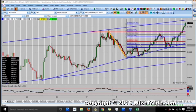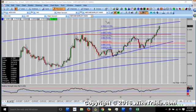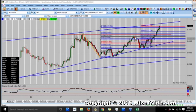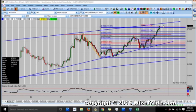We just hit the 127% extension here. And let's see, we got channel resistance. We're right at 161% extension. Am I going to reshort the Kiwi? Not right now. But I think resistance can take us all the way up to 70.50.